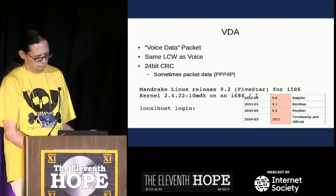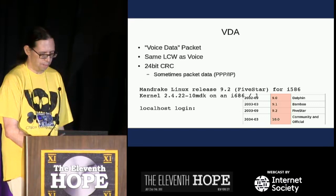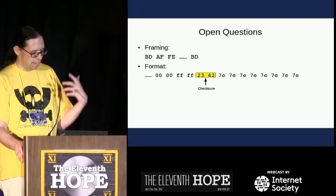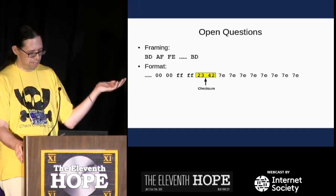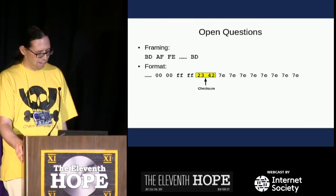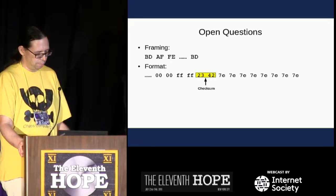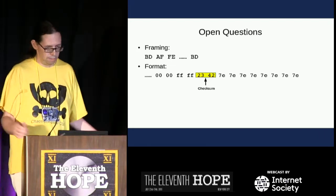Yeah, so that concludes all the frames that we know of so far. There are 2 open questions that I would like to propose to the audience, in case anyone has some knowledge. We still want to know more about some data that we have not understood yet. We see one type of data which has a framing where each frame starts with hex BD, AFFE, which is in German monkey, and ends with BD. If anyone finds that familiar, please tell me. And the other one is where the frames at the end are filled with 7E, have a checksum and 00FF before that, and the data is in front. If anyone recognizes this, please tell us.